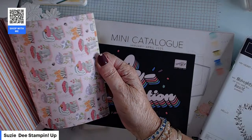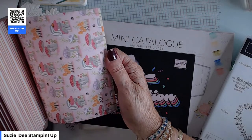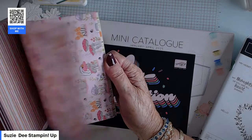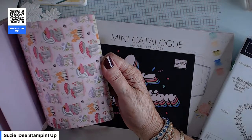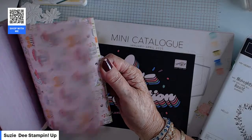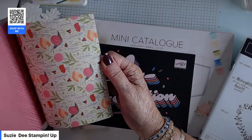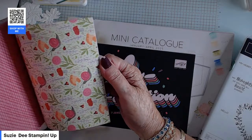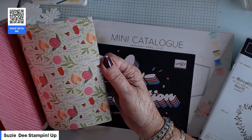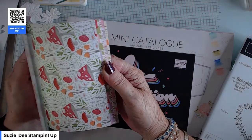Oh, look at that. Isn't that cute? That would look lovely for a little girl's card. But mine are all teenagers now. And I'm not in a hurry to become a great-grandma or a great-nana. Look, isn't it good? I mean, the colours, it's just beautiful. So I got all that for free.